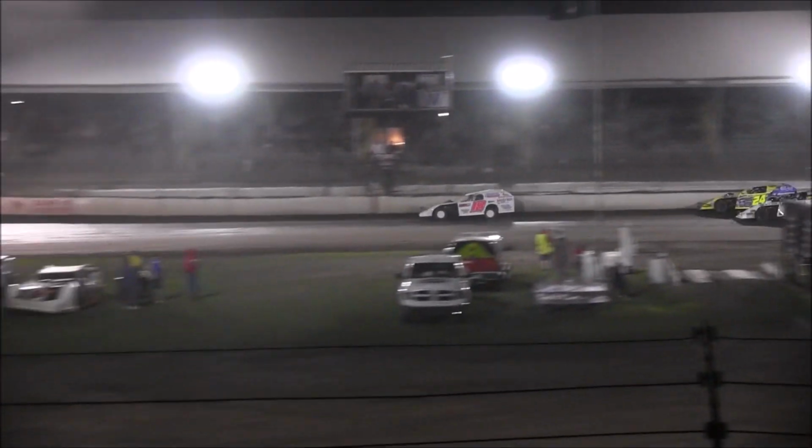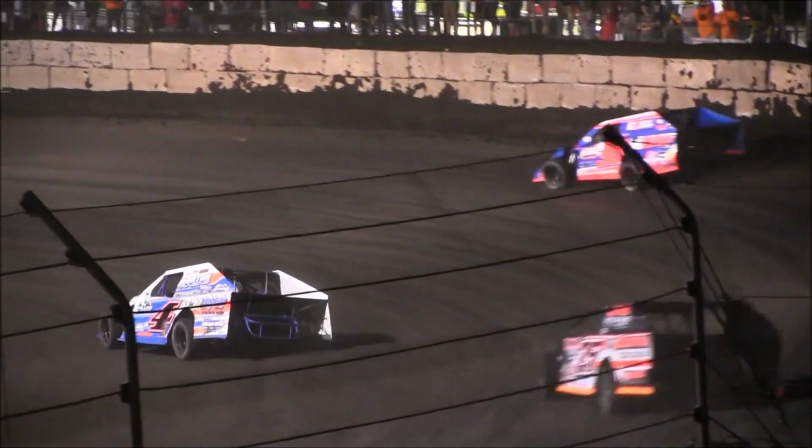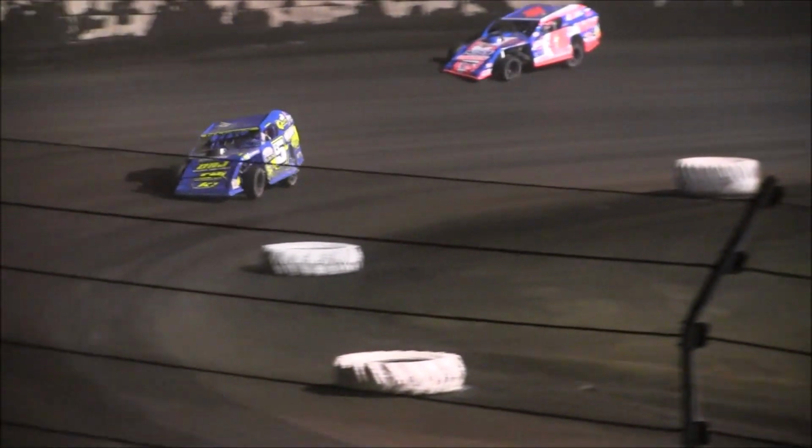33 to go. Tyler Nicely showing the way, but finally life in the Fairbury cushion. Down the back straightaway, he'll crack the whip, as Mike Harrison is finally going to clear the 36 of Kenny Wallace. 32 to go. Tyler Nicely showing the way, but here comes Mike McKinney. McKinney to the outside at turn 2. Down the back straightaway they go.